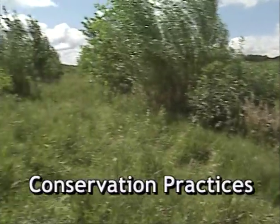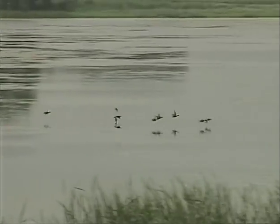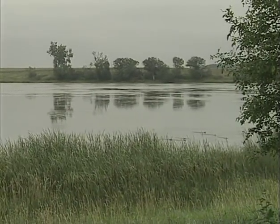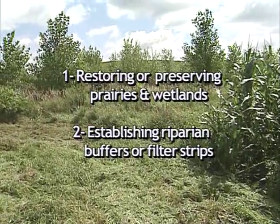Other rewards come when agency managers link up concerned producers with appropriate government programs, such as the Wetland Reserve Program and the Minnesota CREP. When land is set aside through these programs, the ecologic function may be managed using some basic conservation strategies by restoring or preserving prairies and wetlands, and by establishing riparian buffers or filter strips.